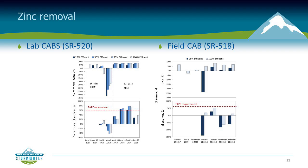Finally, I'm just going to do a quick slide on zinc removal, and you can also see a similar trend where you get a lot of removal within the first 25% of the total length, but that's not necessarily a linear relationship. The result from a management perspective would be that maybe you don't need to make them quite as long, and you could do more short bioswales.